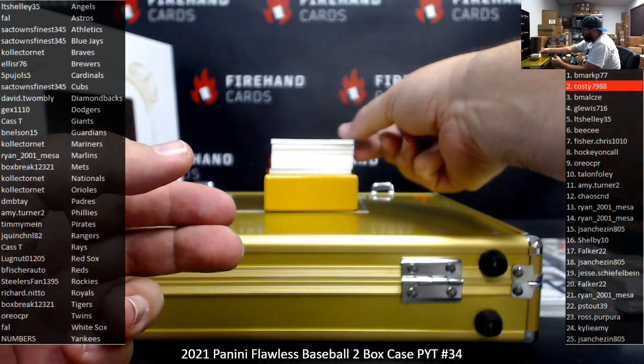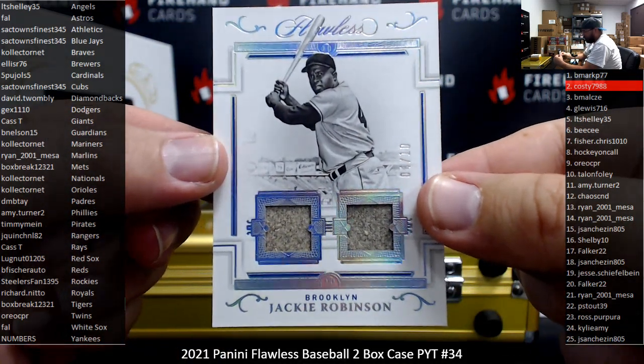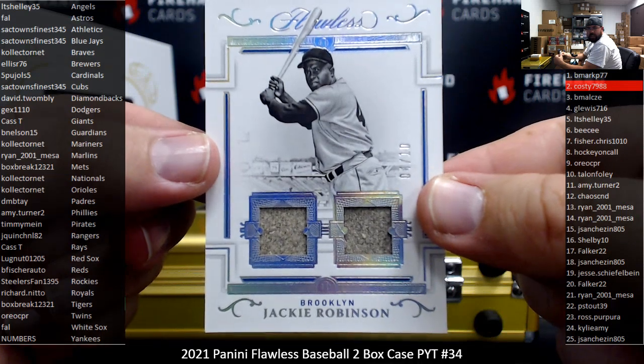Got a double jersey here. Would have been really appropriate to pull this one Friday. Jackie Robinson, number 4 of 10 for the Dodgers. Dodgers to Jex, 11-10. Nice hit.